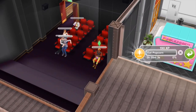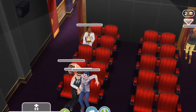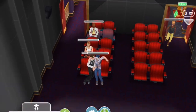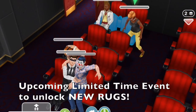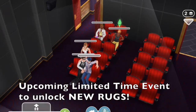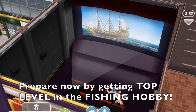Well, I think overall this has been a really cool addition or set of additions to the mall. I think it now feels much more like a proper mall. So yeah, it's been cool. And I've seen some rumors on Facebook and other Sims FreePlay discussion areas that there will be more content coming from this update. There will be a limited time event based around new rugs. So we don't know when that will happen exactly. But stay tuned, because we'll certainly be doing a video for it.